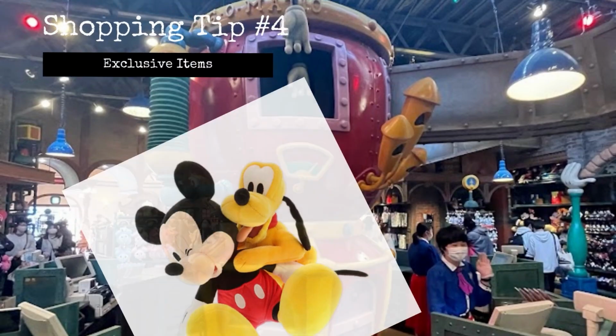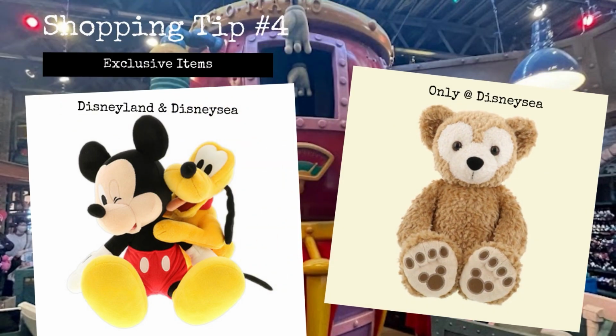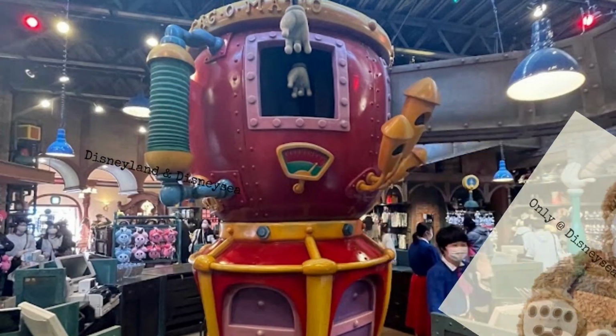Shopping tip number 4, while classics like Mickey Mouse and Goofy plush toys can be found at both Disneyland and DisneySea, exclusive items like Duffy Bears can only be found at DisneySea itself.